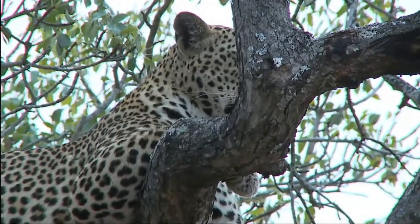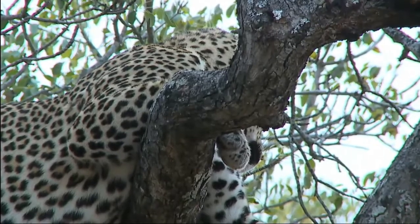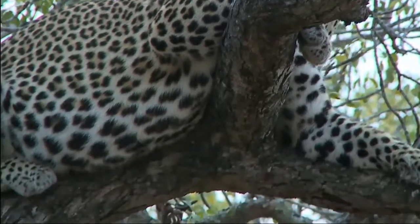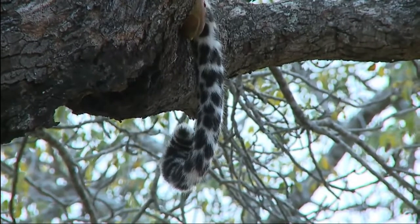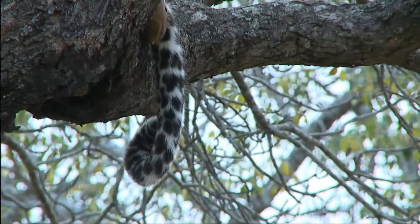However, in my experience, I've seen some leopard who never tree kills and others who tree kills all the time. Kunyuma definitely enjoys treeing his kills, while his brother Quarantine doesn't, as far as I know. And that's all due to experience.